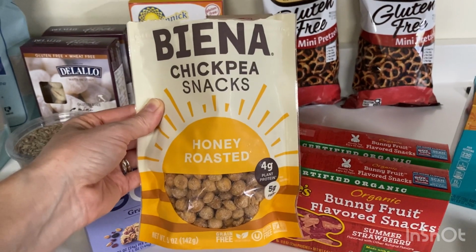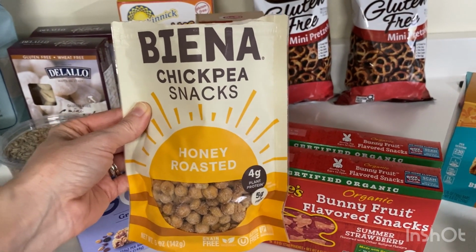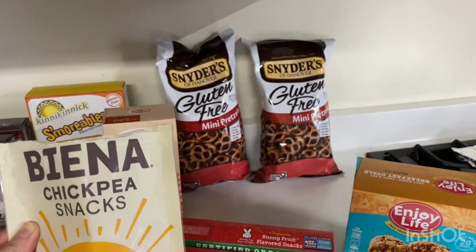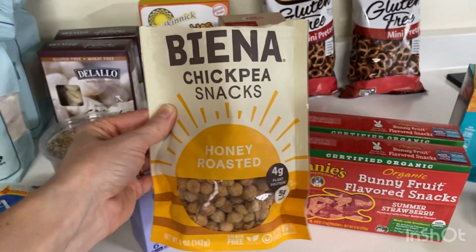But anyways, for me, they're worth eating because it's something different. It's something healthy. It's something other than gluten-free pretzels that I can shove in my mouth when I'm hungry. So anyways, all right, that's that.